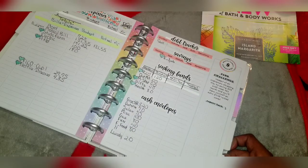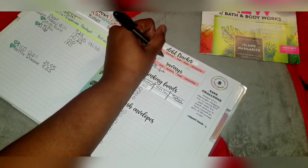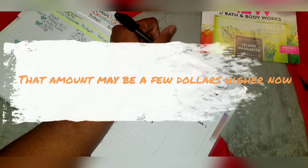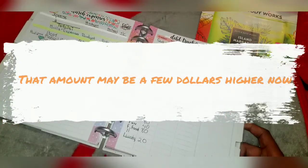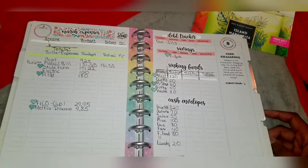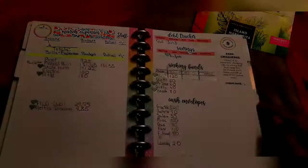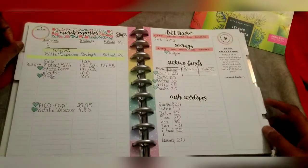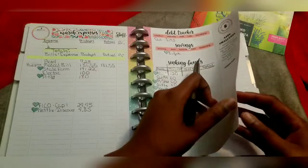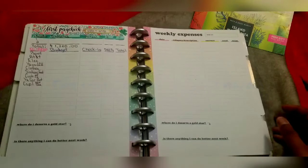Also, when it comes to the car, the starting amount is $3,000 and I think it's 143, and that was as of yesterday. Of course, I'm using my phone to record, so I'll have to go back and add everything up. But this is what my budget normally looks like when it comes to the monthly. Also, my phone battery just got low, so that means that the light has gone out.